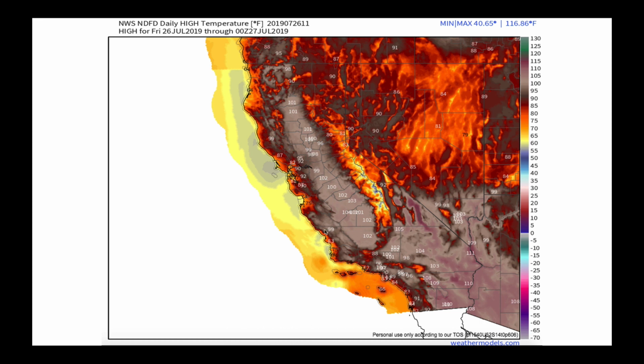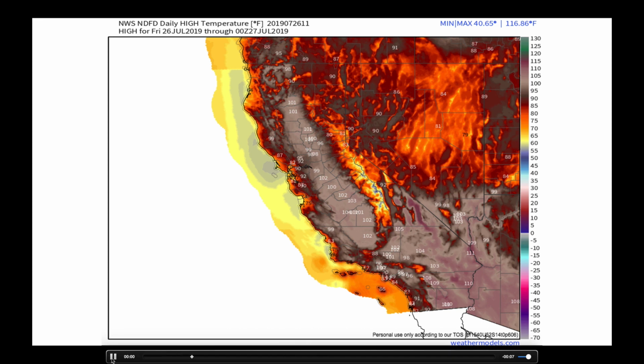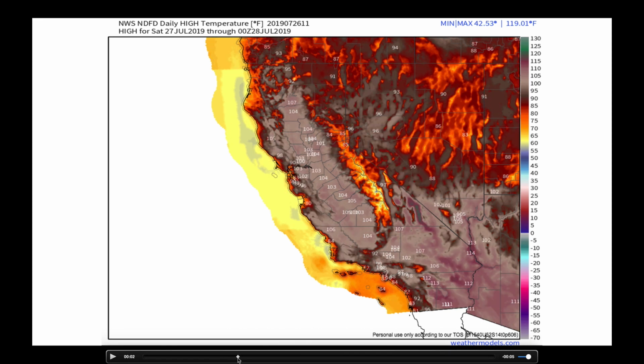Notice how it is spreading clear to the coast here with those triple-digit temperatures. Pressing play, let's see what happens once we get into Saturday. So still a lot of heat hanging around for Saturday. This is why the heat advisory is out. So a lot of lower 100s up to about 105, 107 degrees stretching through the valley. So very, very hot, much warmer than average.